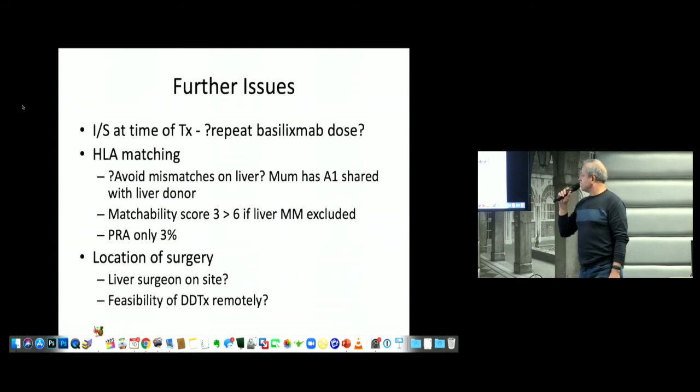Yeah, I've already discussed all those. So in communication with the liver transplant unit, we had a strong advice that liver surgeon should be ideally available on a short notice, and this was the sole reason for us referring to Guy's unit. Yeah, thank you.